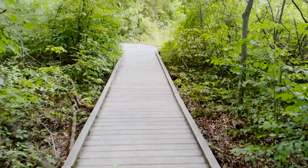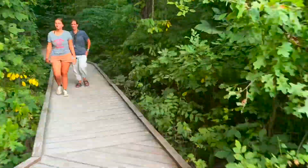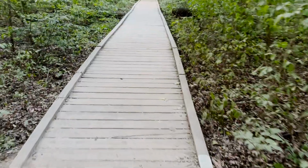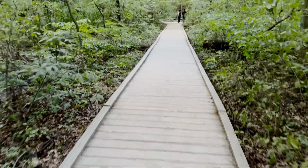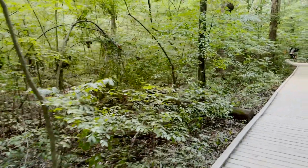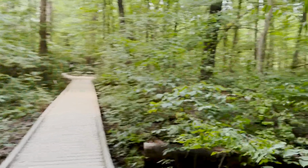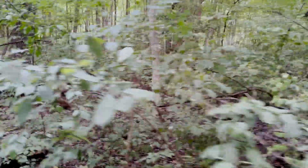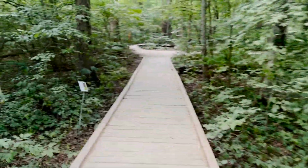So I'm going to high speed walk you through the rest of this because I think this will be excruciatingly long to watch. I'm going to stop the high speed for a second here just to show you how the boardwalk changes again. It goes from gravel to boardwalk throughout the woods here. We're kind of late in the day, so you're not hearing as much of the critters, but oftentimes there's a lot of different critters going on back here.